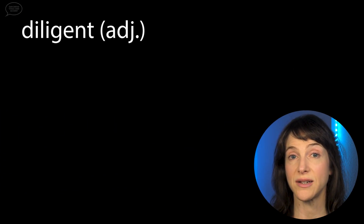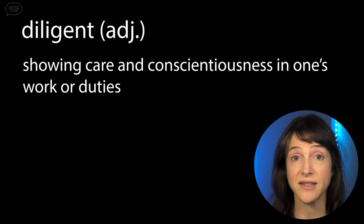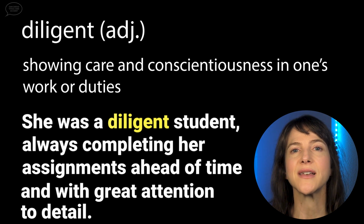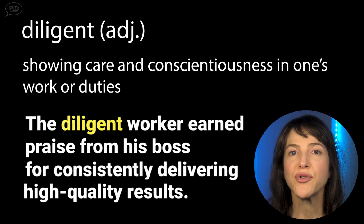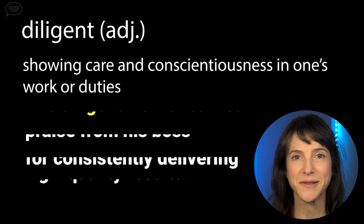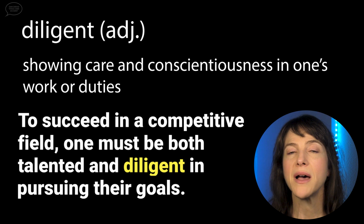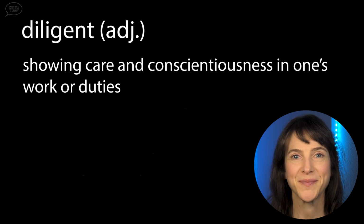This word is diligent. Diligent means showing care and conscientiousness in one's work or duties. She was a diligent student, always completing her assignments ahead of time and with great attention to detail. The diligent worker earned praise from his boss for consistently delivering high-quality results. To succeed in a competitive field, one must be both talented and diligent in pursuing their goals.